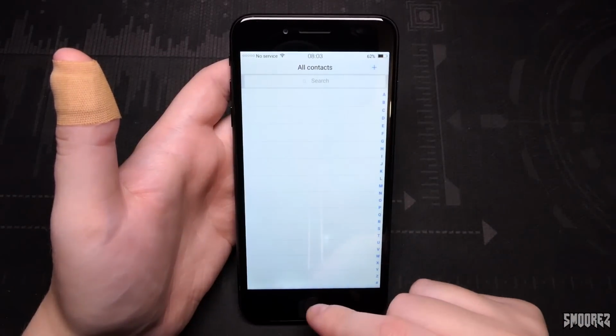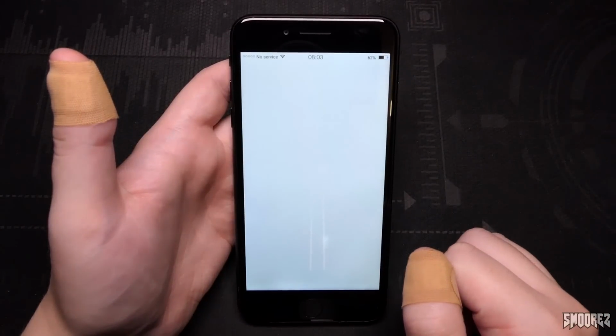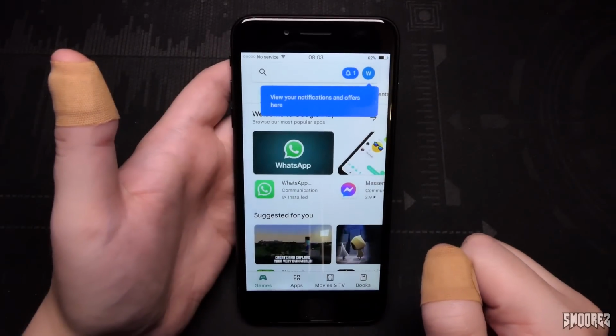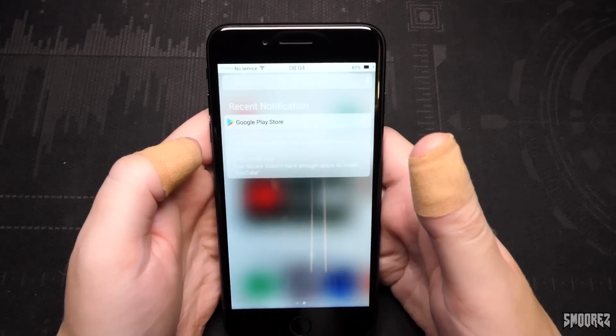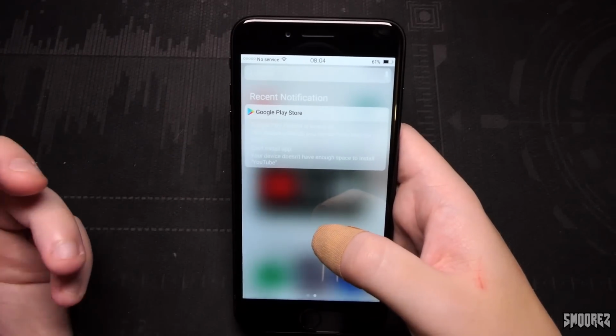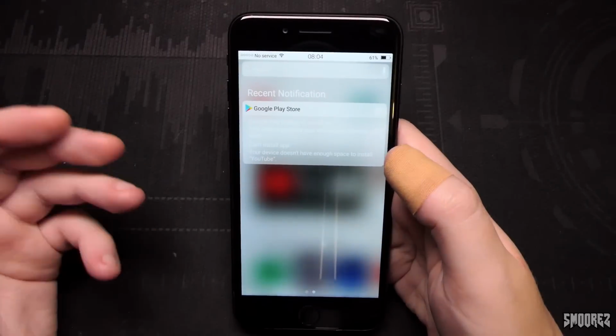Contacts, or something like that. And Play Store, which if we open up the Play Store, shows the Play Store. Okay, so I was going to try the YouTube app, but your device doesn't have enough space to install YouTube. So while in the camera test, I did mention that while recording a video, it just cut off and said that there's no internal storage left. Well, that's what's happening now.